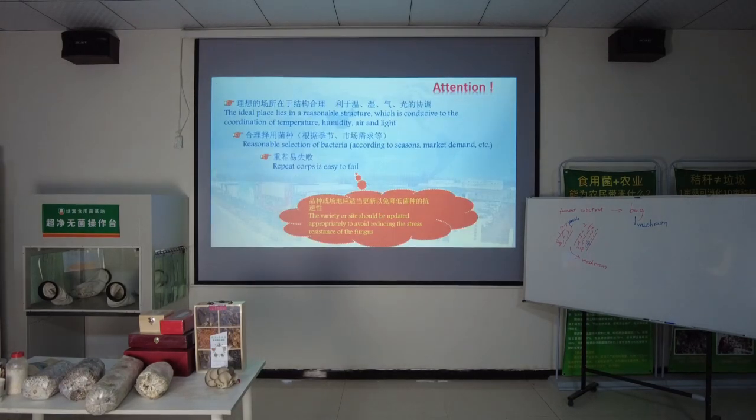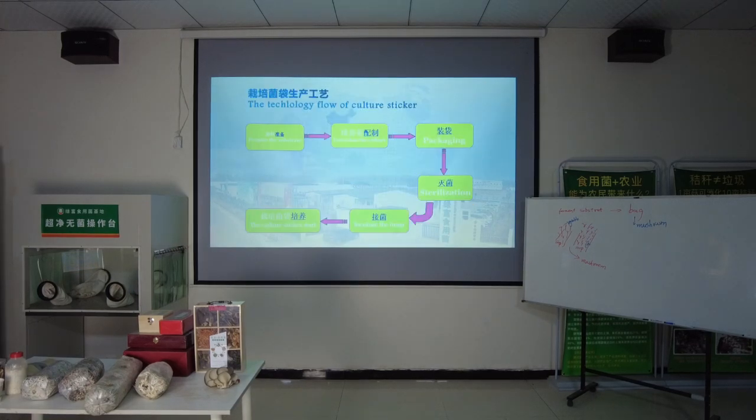For mushroom living conditions, the most important things to monitor are temperature, moisture, air, and light. Also, consider your temperature and natural conditions. No matter whether you have high or lower temperature, there is a special species of mushroom suitable for your location to grow. Here is a simple flow of how the mushroom is grown.